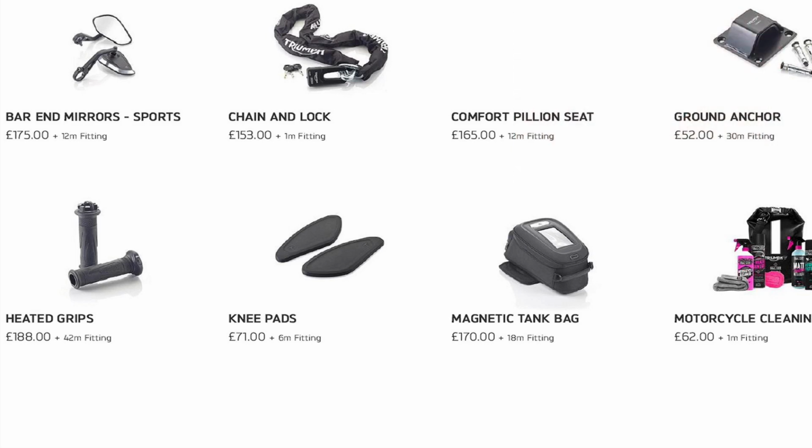So yeah, I mean, you need them. £71 is an outrageous price, but I don't have the choice. Magnetic tank bag, I won't be bothering with that. I'm not a fan of tank bags in general. I feel a little bit constrained when they're sitting in front of me against my chest. And the motorcycle cleaning kit is really something that your wife buys you for Christmas. I mean, who uses those, honestly?